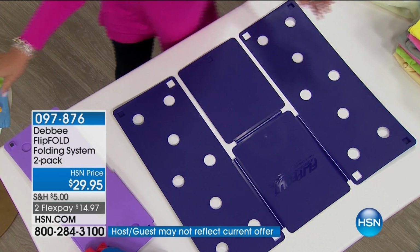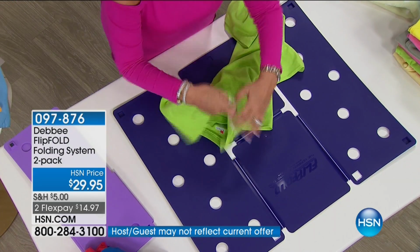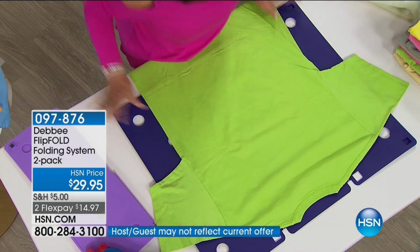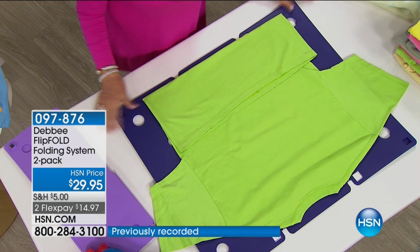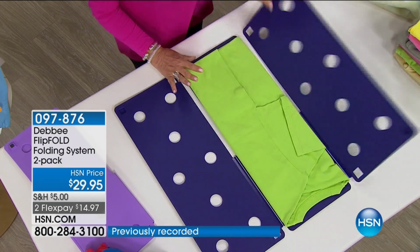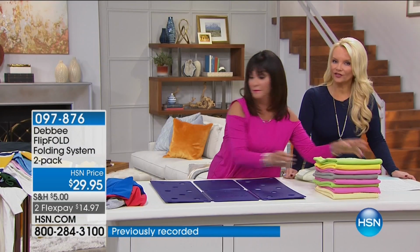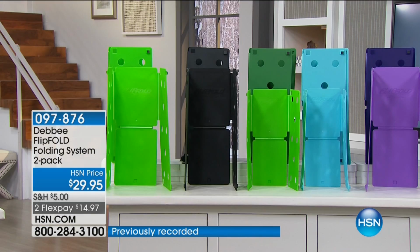And it doesn't matter what size you're folding: small, medium, large, extra large. It doesn't matter if you're folding a polo shirt, a sweater, a jacket, fabric, pants. It all folds perfectly with the Flip Fold. Oh my gosh, and it takes seconds. There's a reason why every major retailer out there does this, because they want everything to look neat, but they want to save the time.